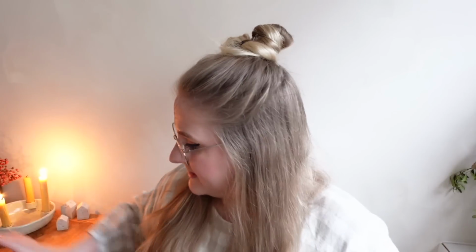So yeah, these are handmade in Finland, as said, from natural wood, which I also really like, and I really like the handle of them because they're quite light but still feel quite high quality.